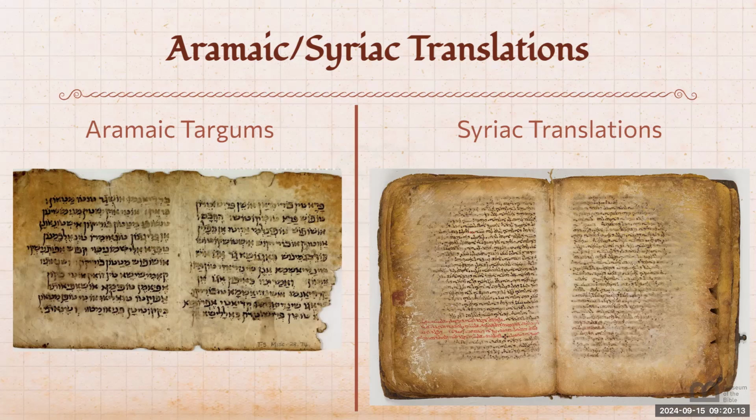Actually, before I leave this page, some of you might be looking at that and seeing red letters up there and wondering what those red letters are. It is not a red letter edition of the Peshitta in which the words of Christ are put in red. That is not what's occurring here. We'll talk about that later, but that doesn't happen this early.